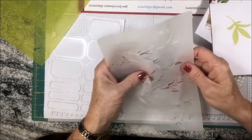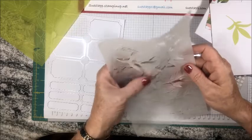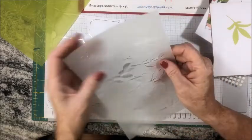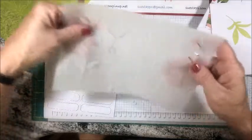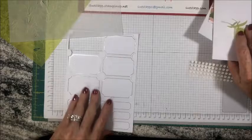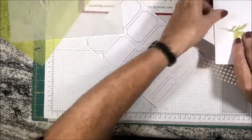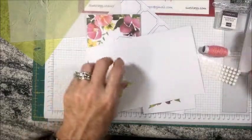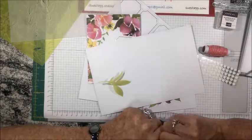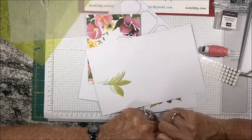This one has a few more petals. I guess, is it petals? I don't know. Does a leaf have a leaf? So that's the vellum. The kit looks like it's going to be great fun. And like I say, I love the colors. I will do 1 of each of these for you, and then I will do some alternatives.